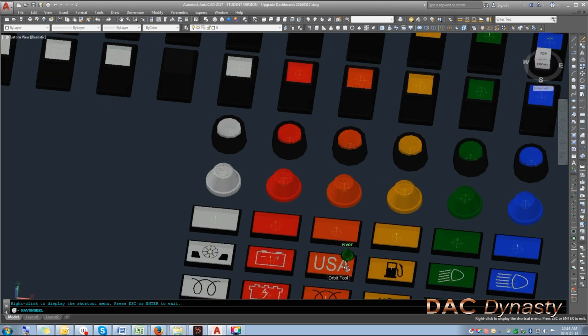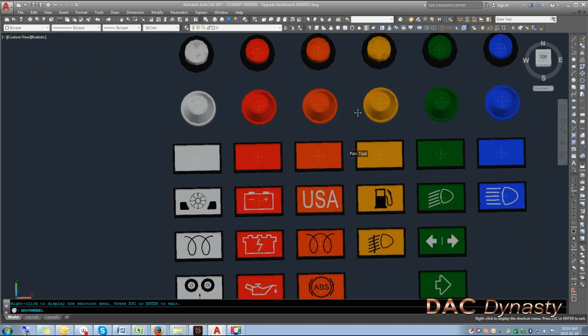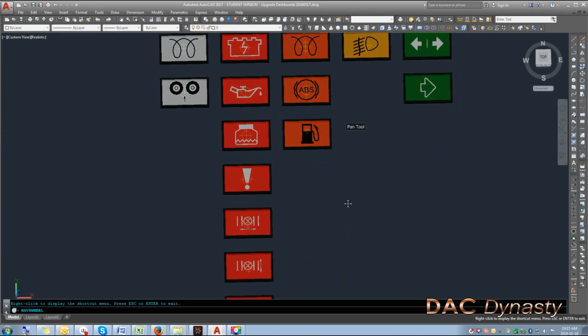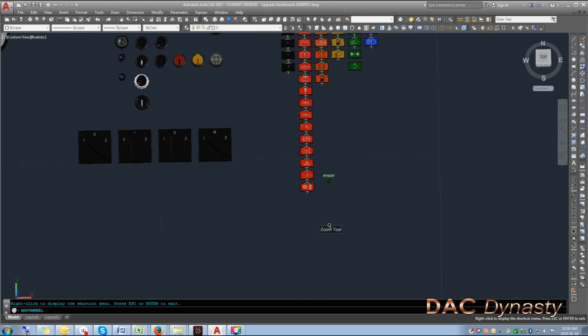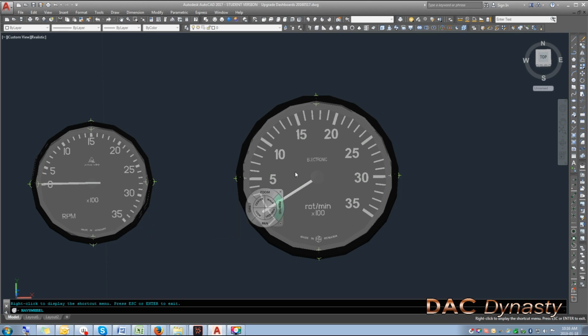And here are all the little types of indicators. You get your high beams, low beams, low fuel light, fog lamps in case you had them, turn signals. But I don't know what the US say. I think that's USHA, which means door. But I've seen it, but I still have no clue what it means. Speedometer, tachometer.